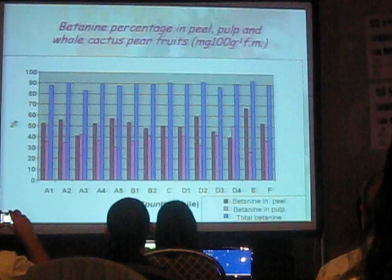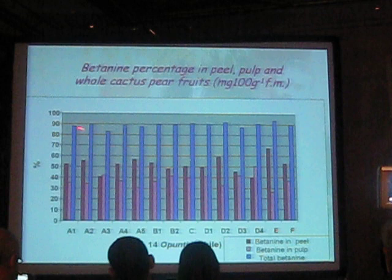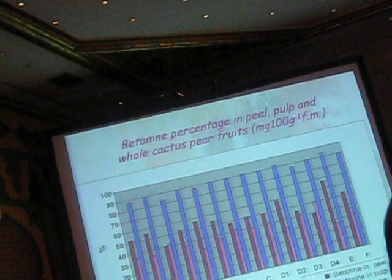this study that we did in Chile using 14 opuntias, and we see here the betanin in peel, in pulp, and the total, and it's higher, and something is different also in the peel. We have here, or we have here, and this indicates that we can use peel also to prepare colorant.